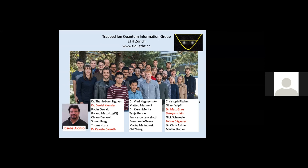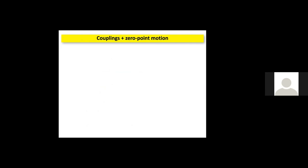Okay, so this is from Noah again. I think the question is, what are the limitations of these spinning ion lattices from the point of view of quantum computing? Okay, so I didn't mention that.